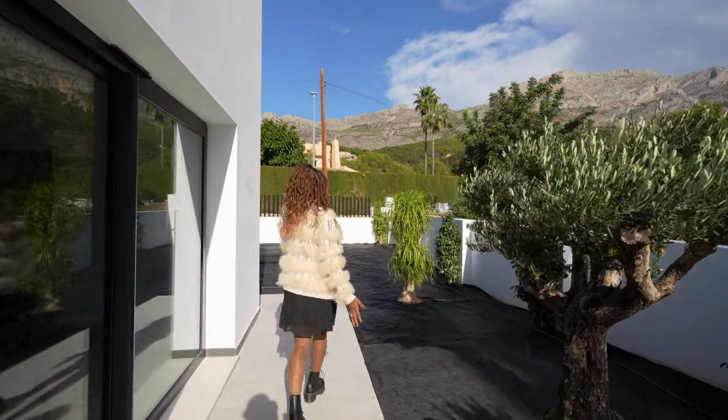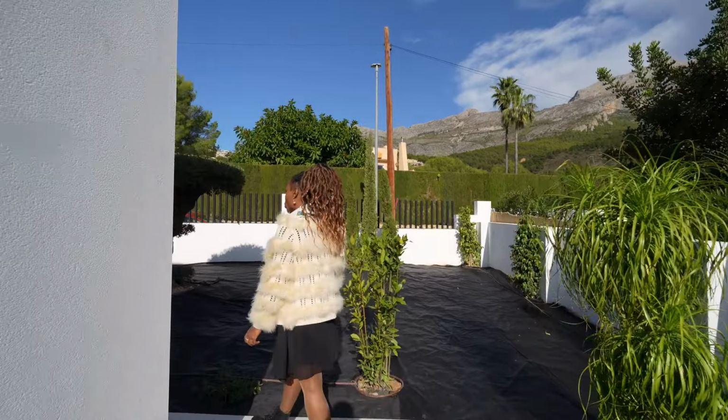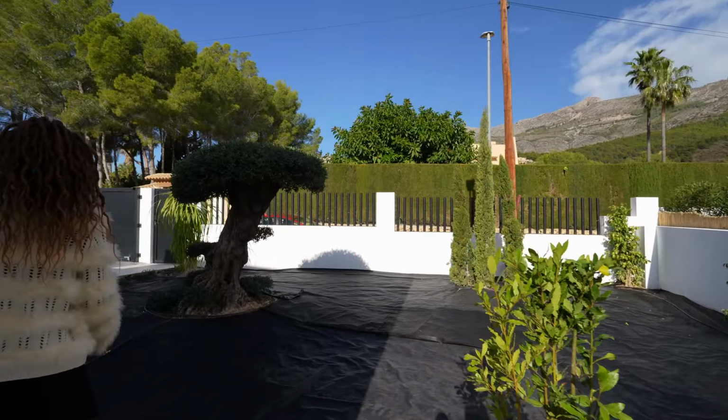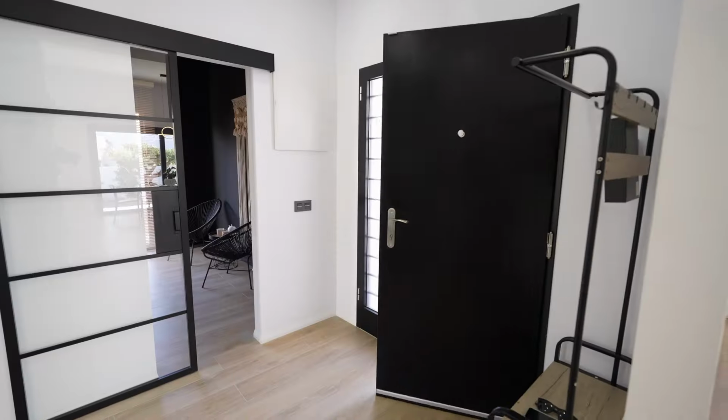Goes all the way round, and we come back to the front. As you can see, pockets of shade and sunshine throughout.